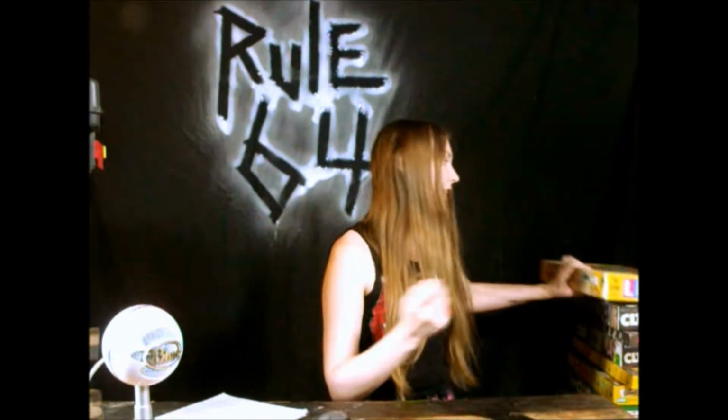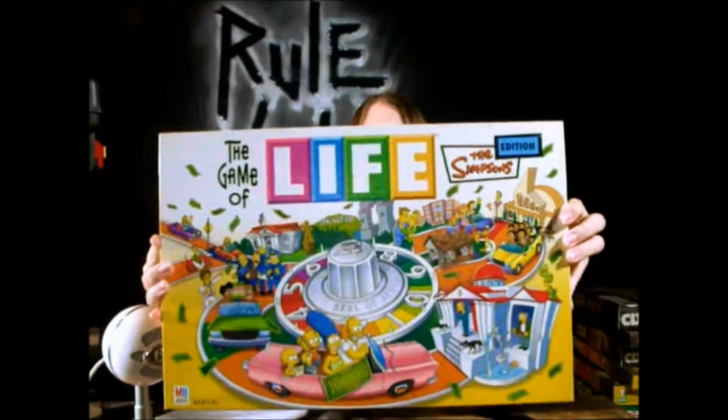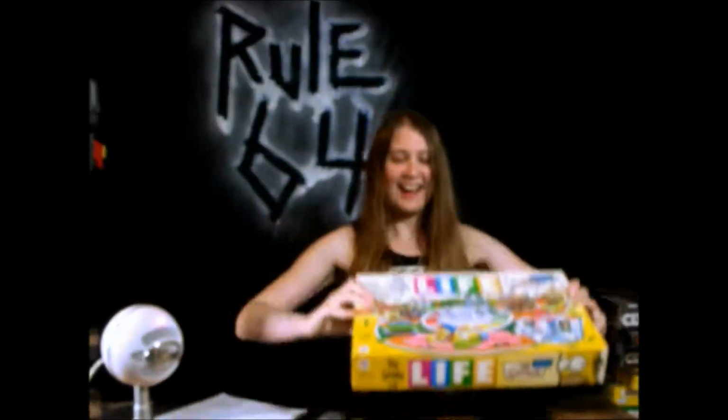What board game has been in our collection the longest? Now, going back before Rule 64 was as it is today, it started out as a Simpsons board game collection, and the very first one that sparked the collection would be this one, The Simpsons Life. Life is a great game to play in general, and Simpsons kind of make a fun little addition to that.